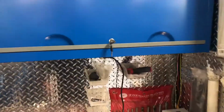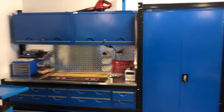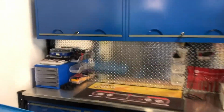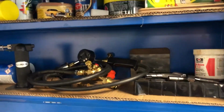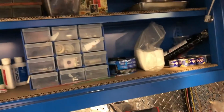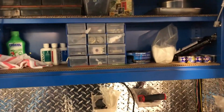This is me, just basically storage. You go back a bit, it's a whole big wall unit. Just bits and pieces, you know, nothing too special. Got all my paints and torches, all that sort of thing in there, and pinball related stuff, polishes, spare bits and pieces, that kind of thing in there.